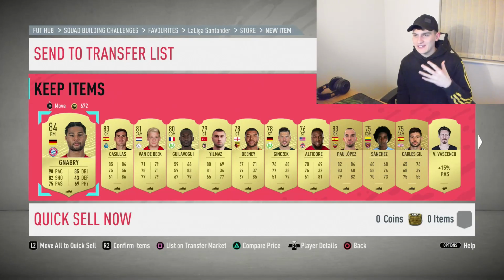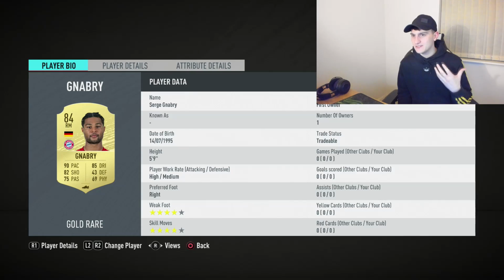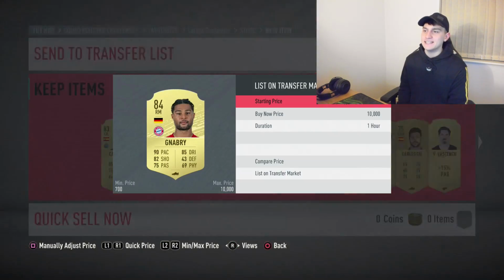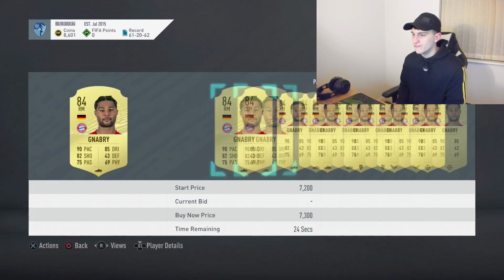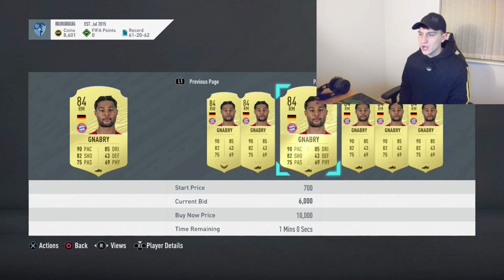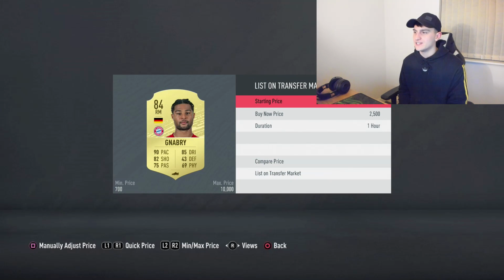I'm not too sure if he gets straight into my team, but like I said, he actually looks pretty decent, you know. Four star. I'm actually half tempted to keep him. Let's just see how much he's going for. It looks like right here that he's probably going for around 6,000 coins. So to be honest, I'm going to be listing mine up for 6,000 coins.